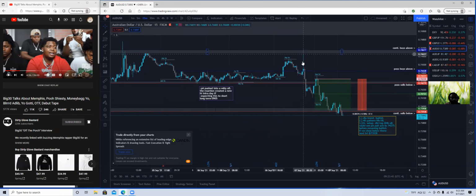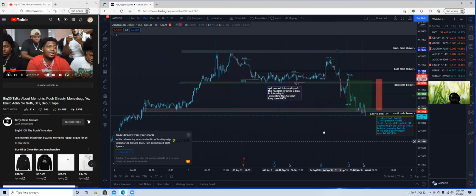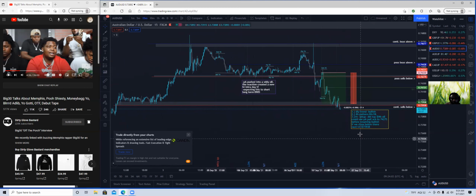So once I saw price come down and then retrace, stalling back into this consolidation zone right here, I took a short. Or I put the paper trade in or demo trade, however you want to look at it. I took a short, and this one hit full TP. I don't trade AU as much as I used to, so that's why I wasn't confident to execute this live.